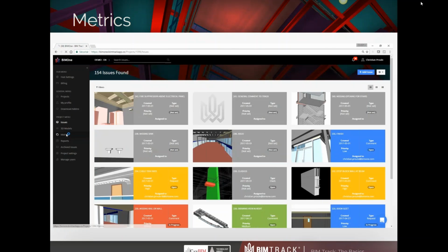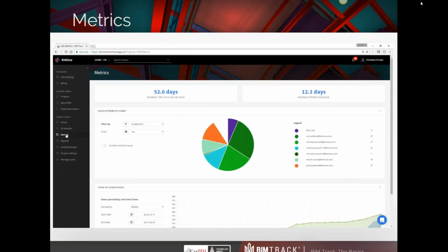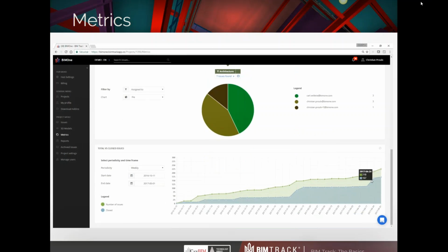In the project menu, you can also access the metrics page. From there, select the type of data you want to filter from and click on the graphic to dig down and find the exact information you're looking for. By status, and click on a status to dig down the information. You can also see a graphic with the total number of issues created versus the total number of issues closed. This is very useful for project managers or non-BIM experienced stakeholders to understand the evolution of the coordination.